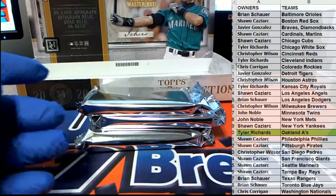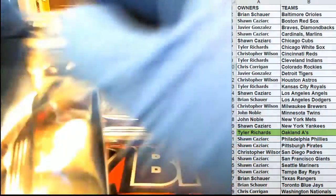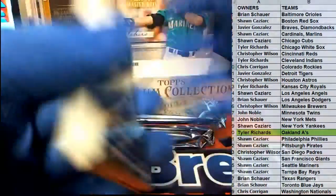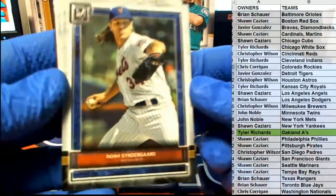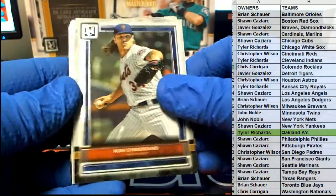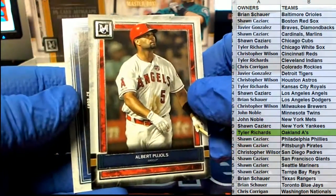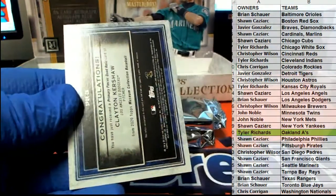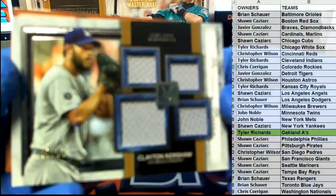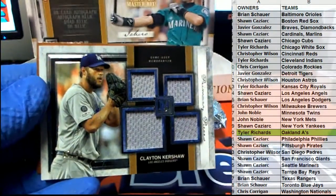Merrifield. Syndergaard. There we go. Chris Sale. Nice. Pujols. Here we go. Oh, nice Dodgers quad right here. There you go. Mr. Kershaw. 87.99 for the Dodgers. Brian S.